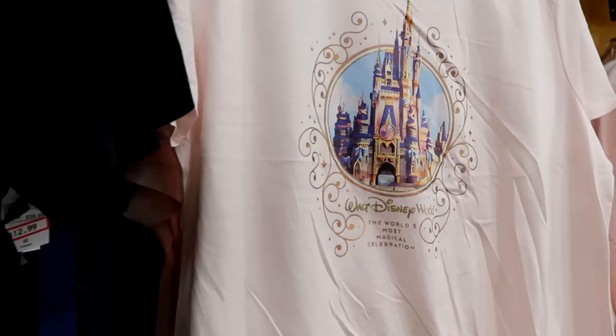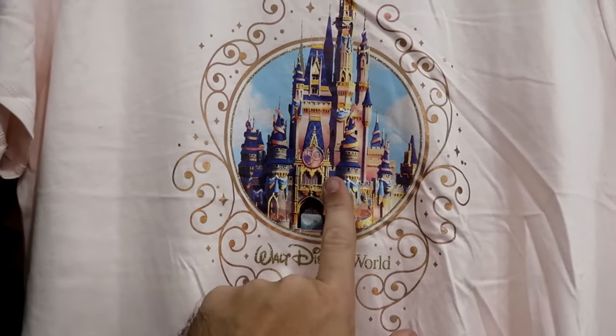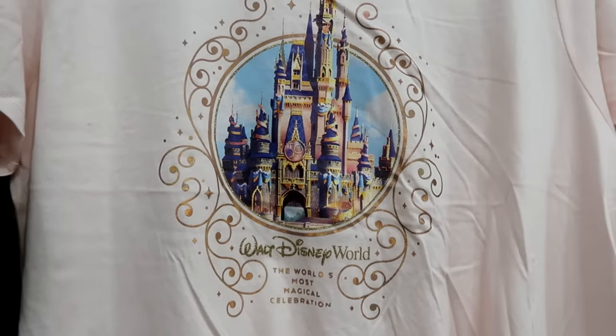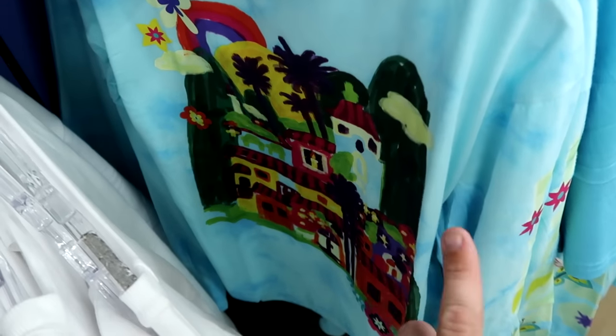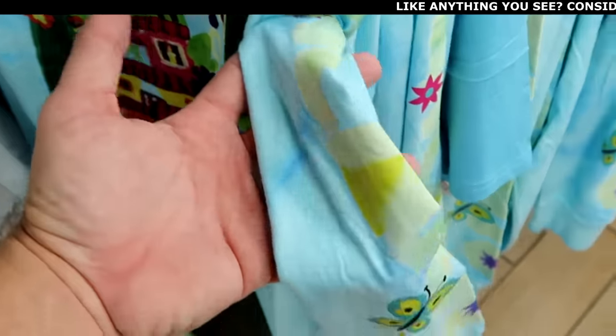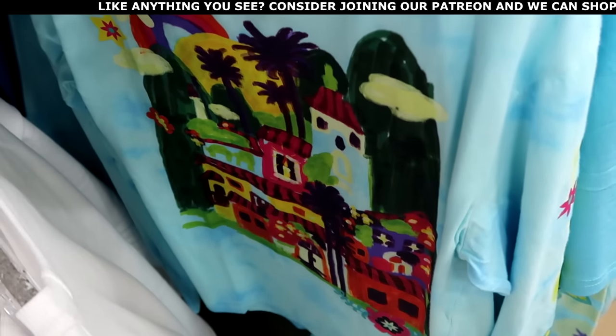And here's that pink 50th anniversary t-shirt with Cinderella Castle, with the medallion. It says the world's most magical celebration. These are $20 from $37. And they do even have that long sleeve shirt from Encanto. This is a cool like tie-dye pattern. This shirt actually looks like it's painted on. It's a painted Encanto going down the sleeve. $20 from $40 for that.